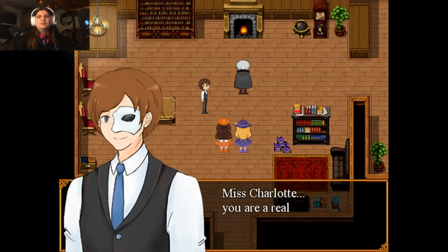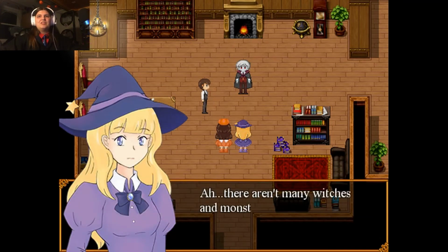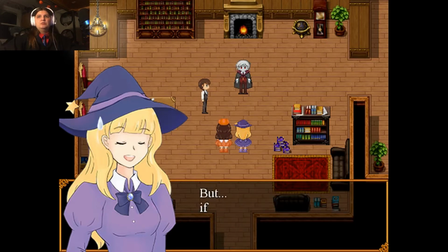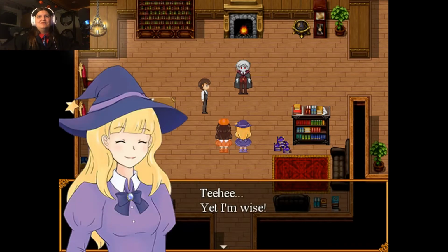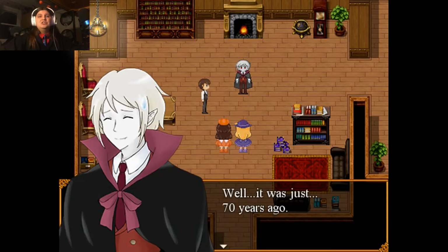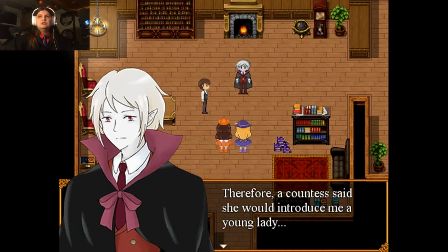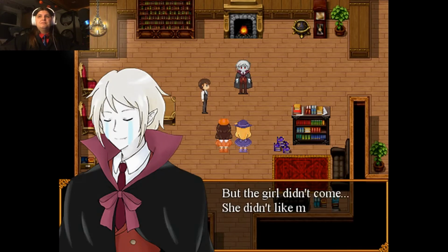Sure, I noticed some magic in the house. Miss Charlotte, you are a real witch, aren't you? Yes, I am. There aren't many witches and monsters in this world now. And most of us are acquaintances. Who cursed you? Maybe I can help. But if it was a long time ago... Miss Charlotte is still young. Teehee. Yet I'm wise. Well, it was just 70 years ago. It was like in the story, more or less. I was a prince, young and immature. And somehow didn't have much luck in my love life. Therefore, a countess said she would introduce me, a young lady. But the girl didn't come.